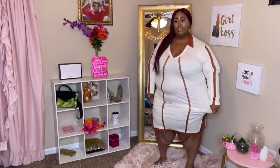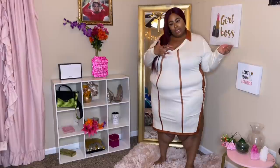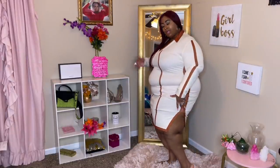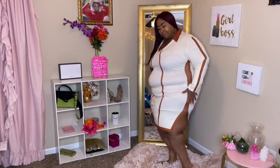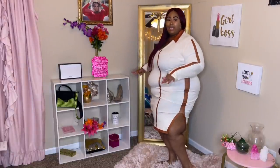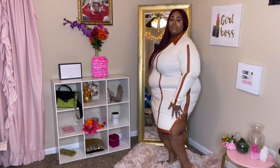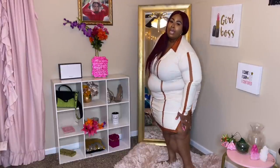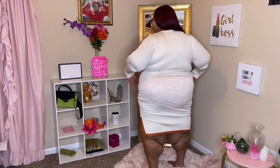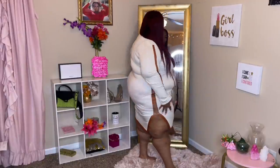This number, it does stretch. It's V-neck, of course. It has a collar around, the caramel color collar. It has the slits on the side. The slits are not too deep to make you feel uncomfortable. Like it's giving just enough thigh. You're giving what needs to be gave right here. It's got the stripes all up and through. You're just getting cream on the back.